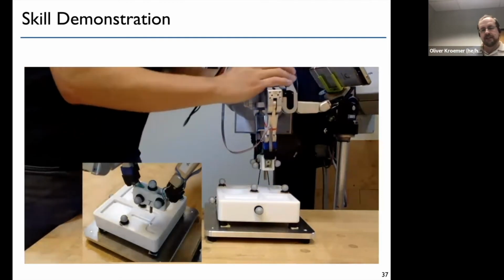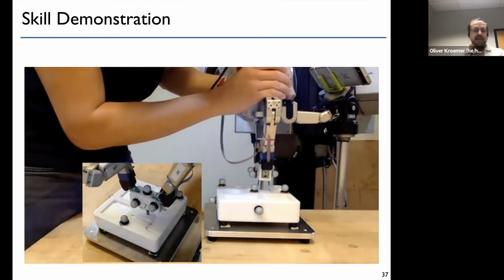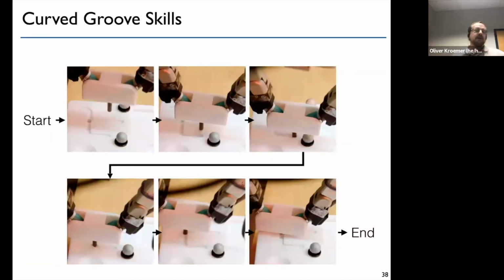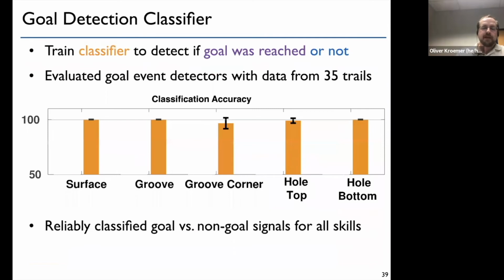And if we actually segment this based on the changing sensory signals, what we get is the following. So we have the first skill going down to make contact. That's obviously a nice mode transition. We have sliding into the groove. It's going to give us a very clear signal. We then have one going into the corner, one to the top of the hole, and then one finally going to the bottom.